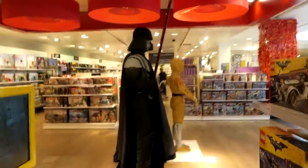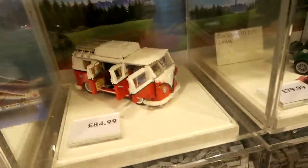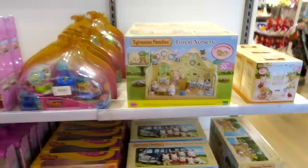The pillows are kind of cool. Oh, can you even open it? Oh, that's kind of cool. We have a lot of Lego things. Star Wars Legos. Oh, we have these Star Wars Lego people. These are kind of cool. It's like London Bridge. I'm not sure, is this just a camper van? But these are John Lewis exclusive. Sylvanian Families bits, like the forest nursery, the cotton candy wagon, and these kinds of things. I think there's some more on the other side.